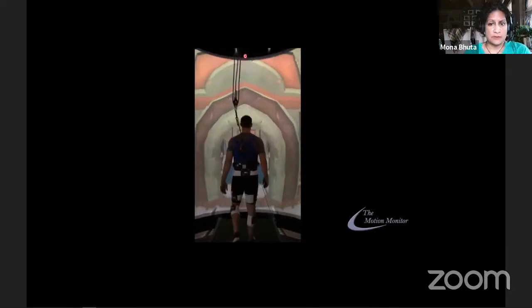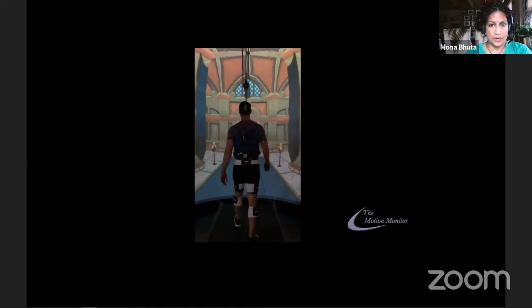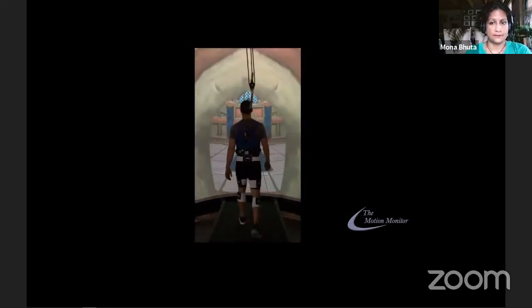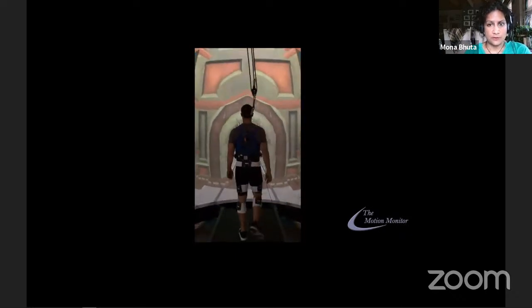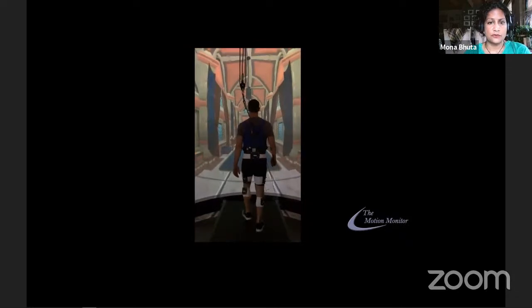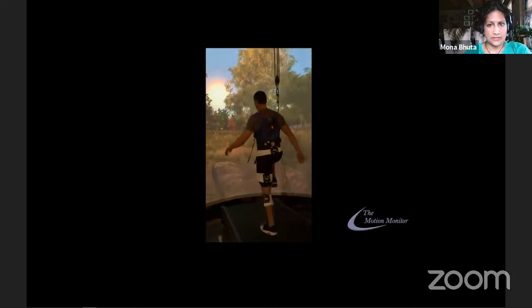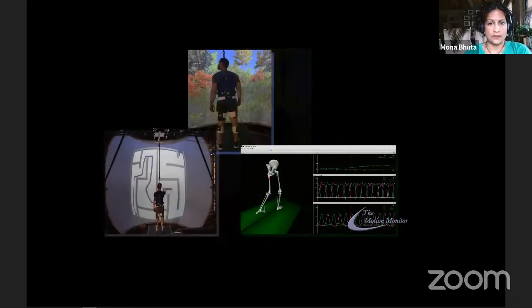So the belt speed of the treadmill can be dynamically controlled in The Motion Monitor by user-defined parameters, such as the subject's natural gait speed for self-paced walking. And the display of the virtual environment can reflect the speed of the treadmill for a more realistic visual flow and experience. And full body kinematic data is automatically captured and synchronized with the treadmill and VR data. And data is available for playback and analysis immediately after the recording.